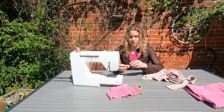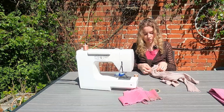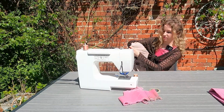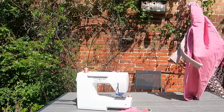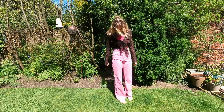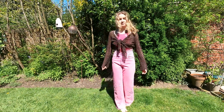I only have 40 minutes to record this video, probably why I seem quite stressed. So with this one, I'm going to sew it from the inside so you can't see the stitching and no holes. So now we've got new jeans I love, and a repaired top. So basically we've got ourselves a whole new outfit.